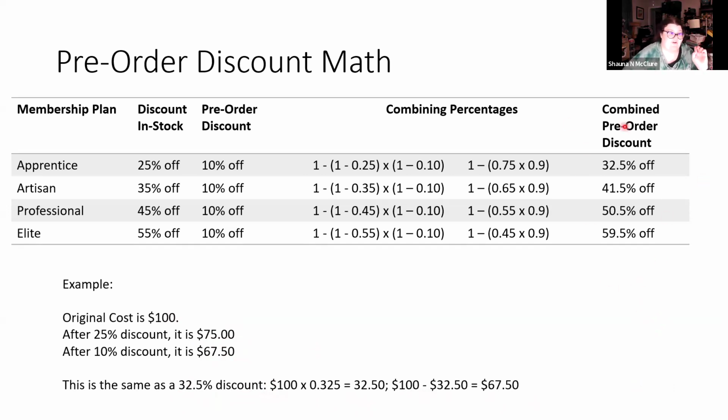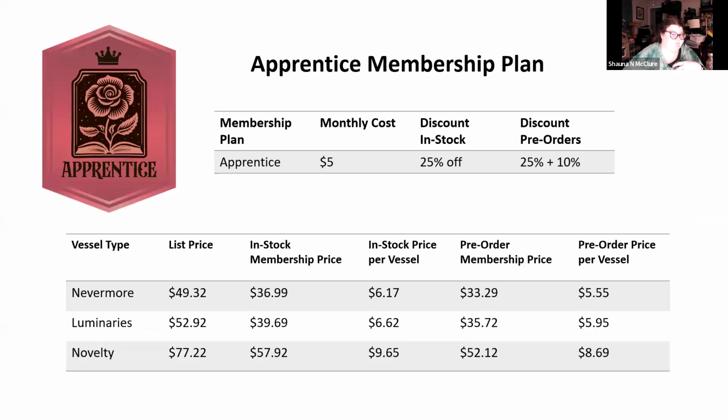If you looked at that and you're like, I hate it, I don't understand it, don't worry, I've done all of the math for you. And even more so than that, Shopify does the math for you. So you don't really have to understand necessarily how they combine. I just wanted you to know pre-orders do have additional amounts off.